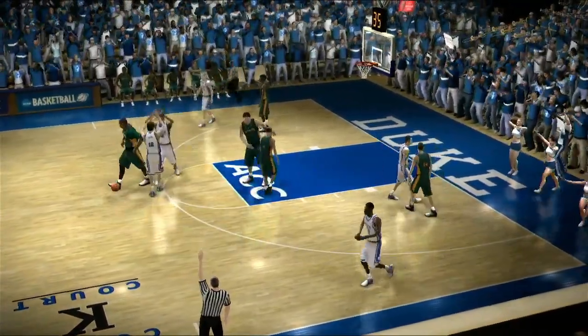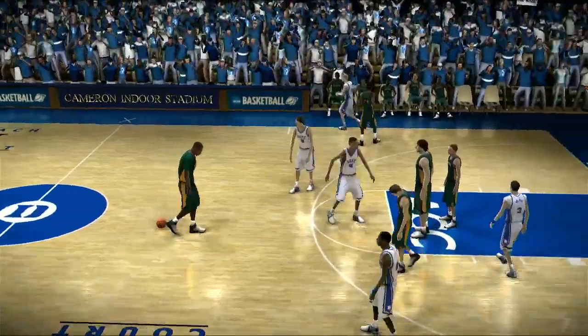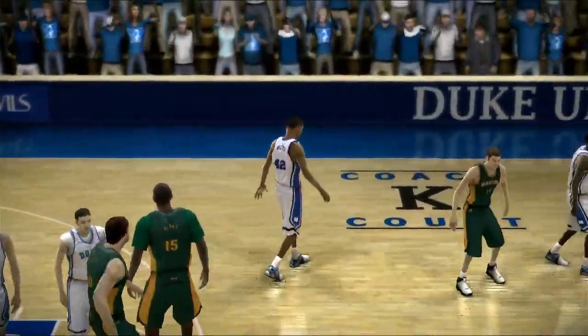There's the fake. That's a foul. Oh, he's not going to be happy with that call. What a silly foul right there, but look at his face. His facial expression tells it all.